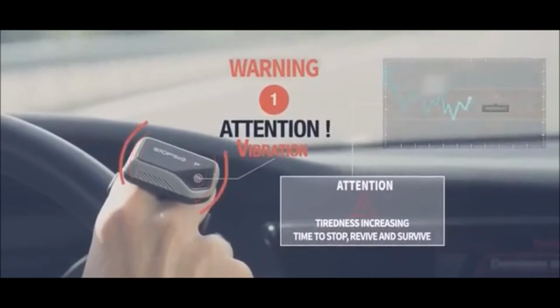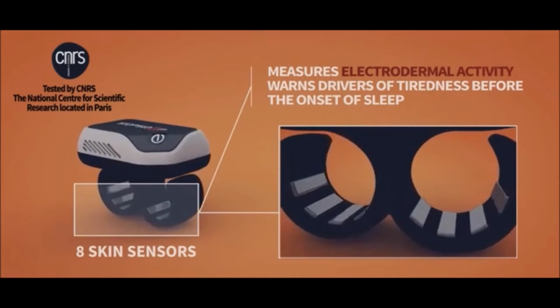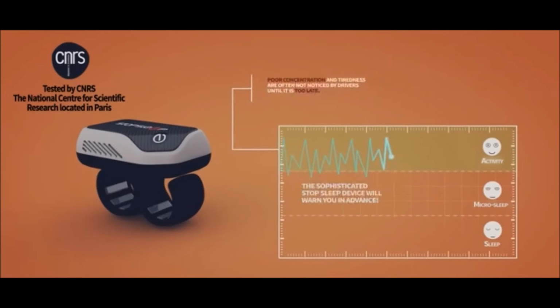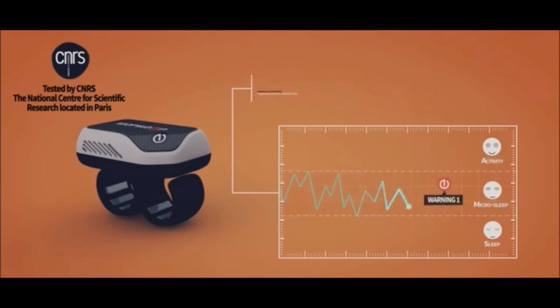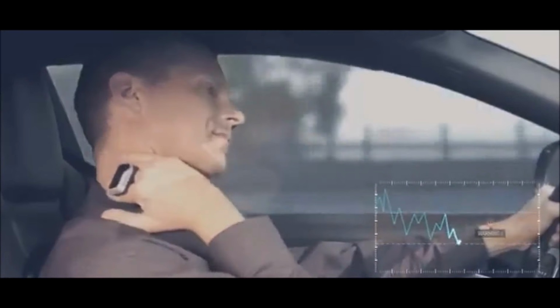Features: detects drowsiness and loss of concentration, provides immediate alerts through vibration and sound, enhances safety for drivers and operators. Compact and easy to wear.